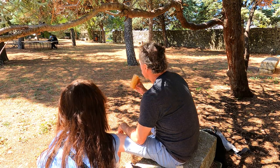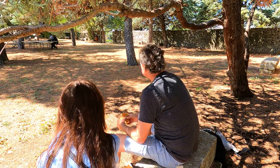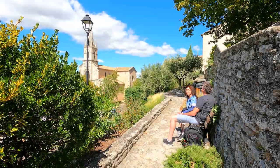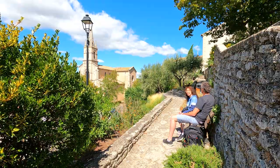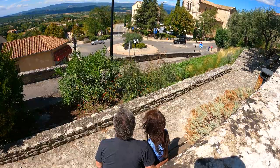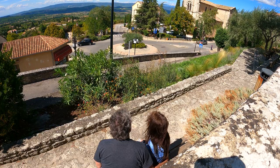Well, luckily we were able to find a place out of the wind to enjoy our lunch. It was just a great day in Bonnieux.